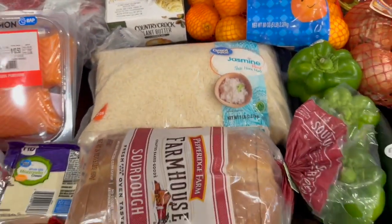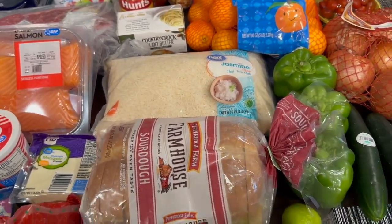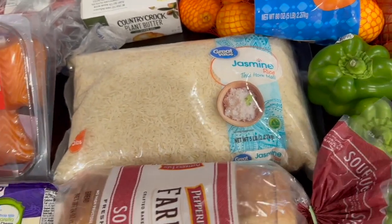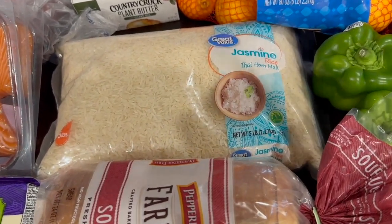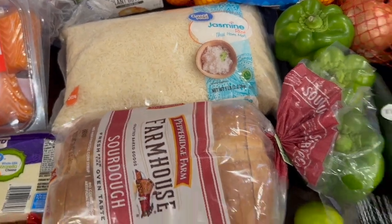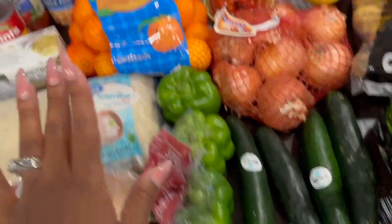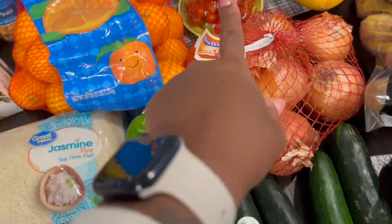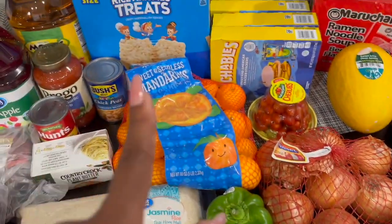Butter as well. Y'all, we ran through a lot of butter for Thanksgiving. I wanted the Mahatma jasmine rice. They did not have the Mahatma, so we're gonna try out this Great Value jasmine rice. We have some bell peppers. We have some mandarin, cucumbers, onions, the grape tomatoes, Rice Krispie treats, y'all.